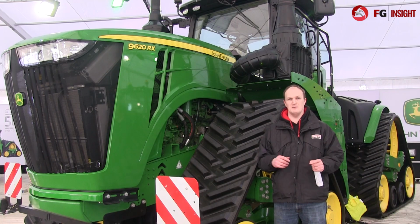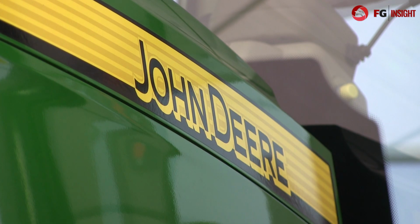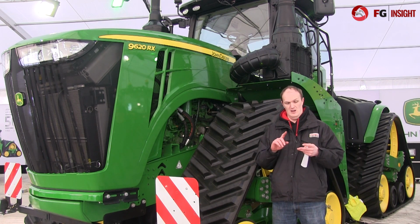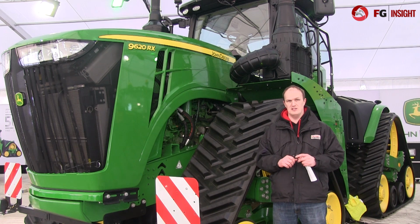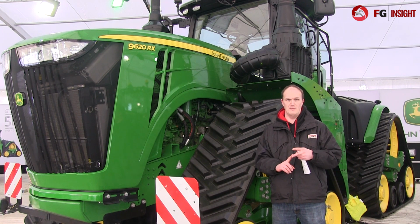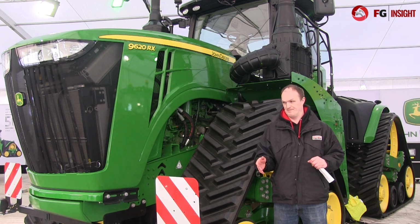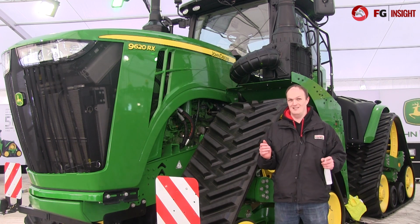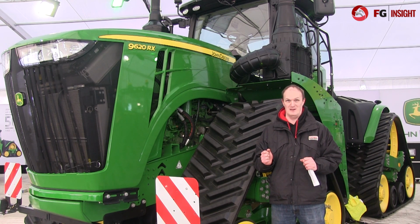Transmission wise, the 9RX's 18 speed full power shift transmission can be operated in one of 3 modes, either manual, custom or automatic, and in the 2 latter modes the tractor's efficiency manager regulates the gear selection and engine RPM based on the target speed inputted by the operator. The tractor is available now to order, and the 620 base price starts from about £380,000.